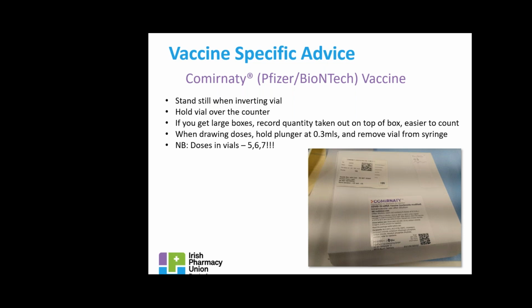So generally what we do is, rather than taking the boxes in and out of the fridge every time we need them, we stick that sticker to our computer, so we can just type it in every time. So it saves us having to open the fridge while we're inputting the information on the computer system. So that might be useful to you.